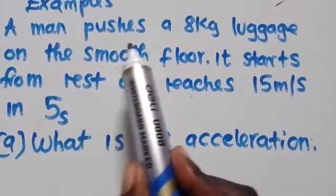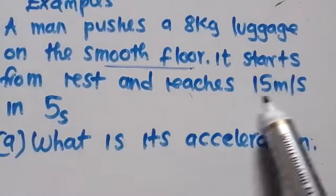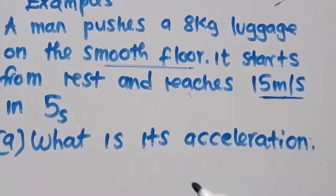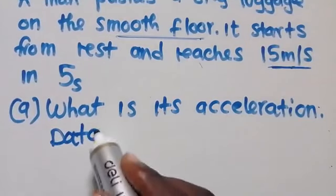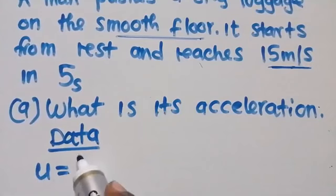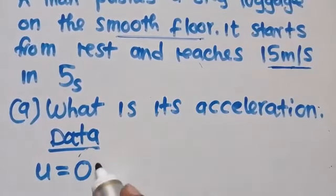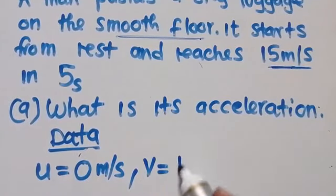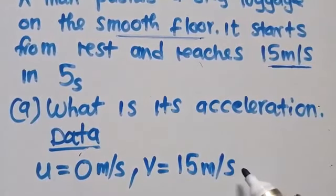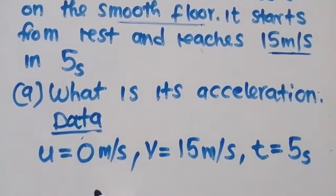So this is a man that is pushing an 8 kg luggage on a smooth floor. It starts from rest and reaches a velocity. So for us to find the acceleration, what you need to do is get the data which you are given. You are given the initial velocity, which is 0, because it started from rest. You are given the final velocity, which is 15 meters per second. You are also given the time, which is 5 seconds. Then you are told to find the acceleration.